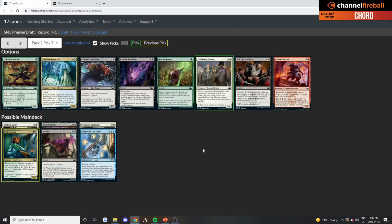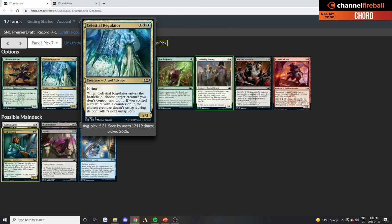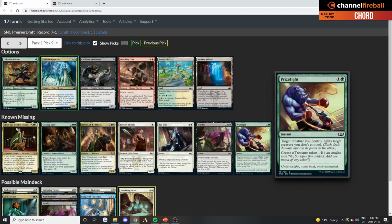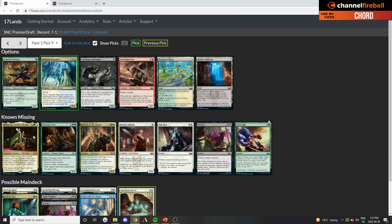I think Regulator would be a perfectly fine thing too here, but my thought is that I can take a good monocolor card over a gold card, so I will do so. And we get to this. This is a pretty easy pick. Who knows how the draft will pan out if we take one path or the other, but I thought this was a good draft to go over.